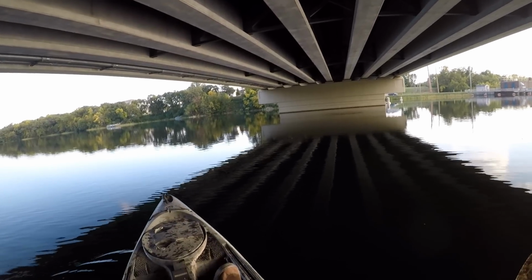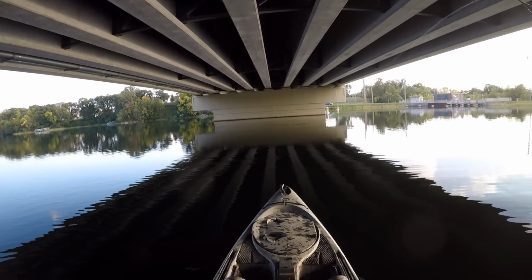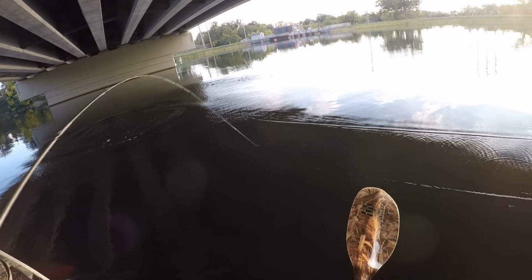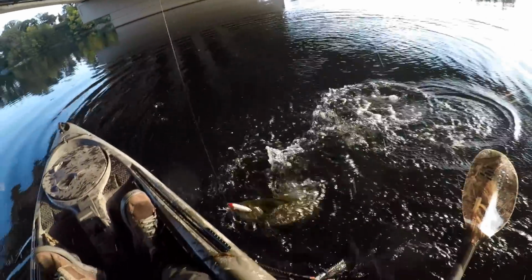There's a fish. Oh yeah, that's a quality one too. Please be a bass and not a pike. He's coming up like he wants to jump. Yeah, it's a bass. Come here, you.